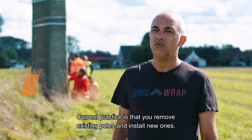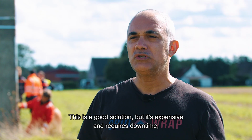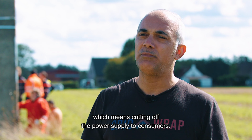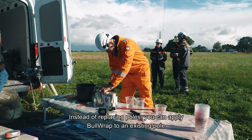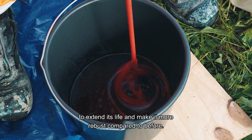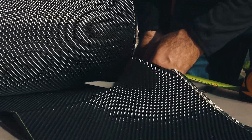Current practice is that you will remove the existing poles and install new ones. This is a good solution, but it's expensive, requires downtime on operation, electricity delivery to the people. And what we do at GridWrap, we have our pole wrap solution that instead of replacing, you can apply pole wrap on existing infrastructure, extend the life and make it more robust compared to even previous ones.